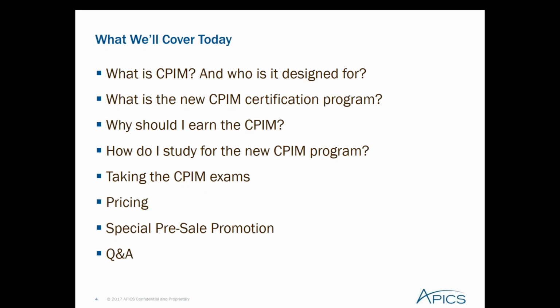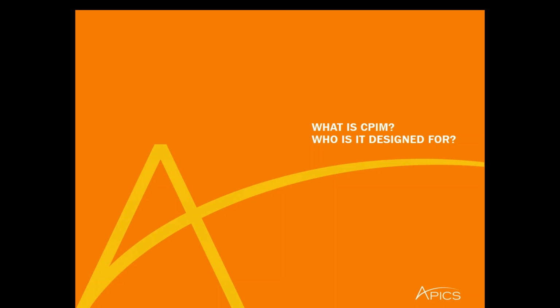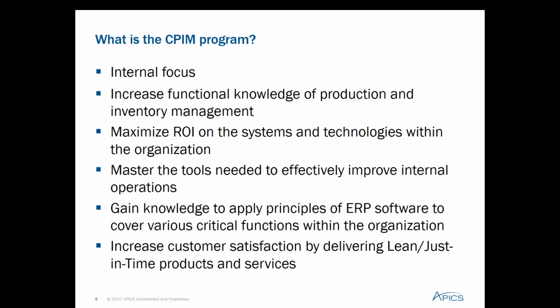We'll start by looking at the area of focus for CPIM, who it's designed for, and what's new with the APICS CPIM certification program. And we have a special pre-sale offer for attendees of this webinar, which we'll present near the end. Let's start by talking about what CPIM is and who it is designed for.